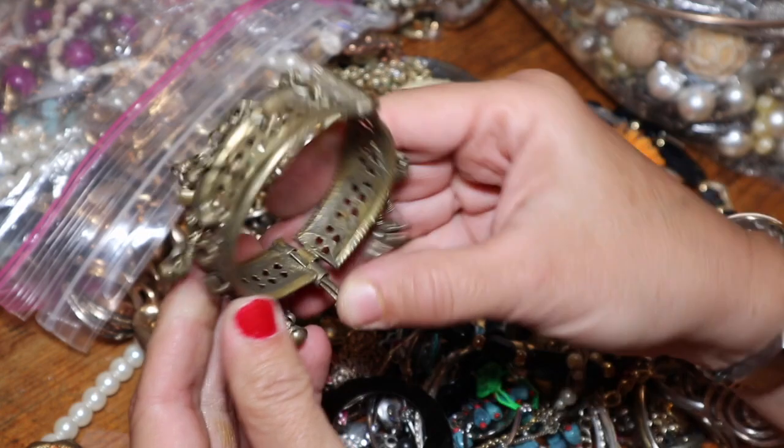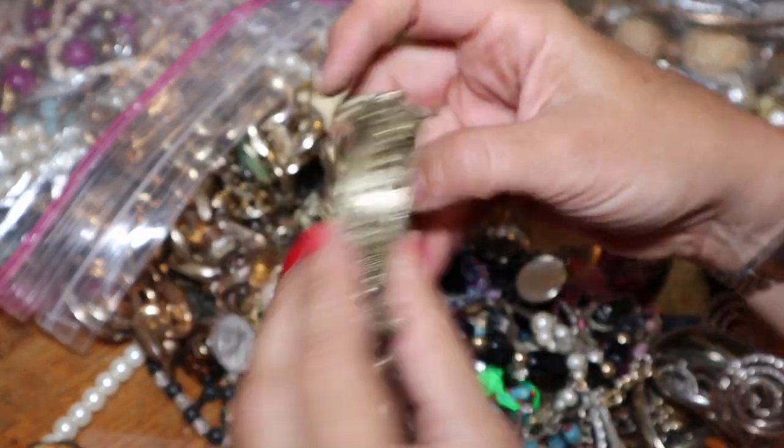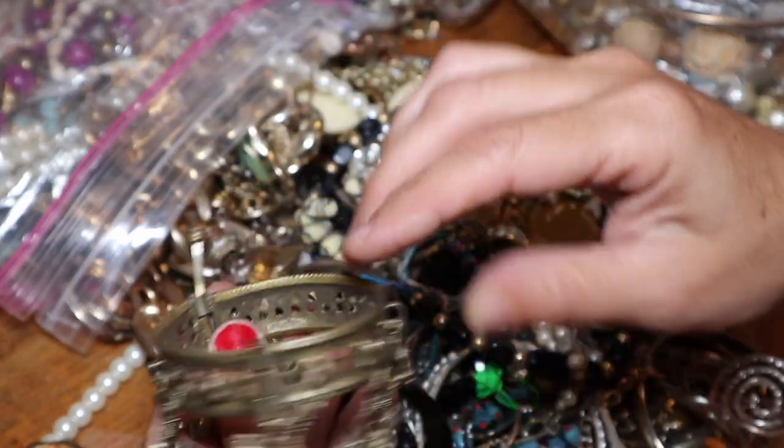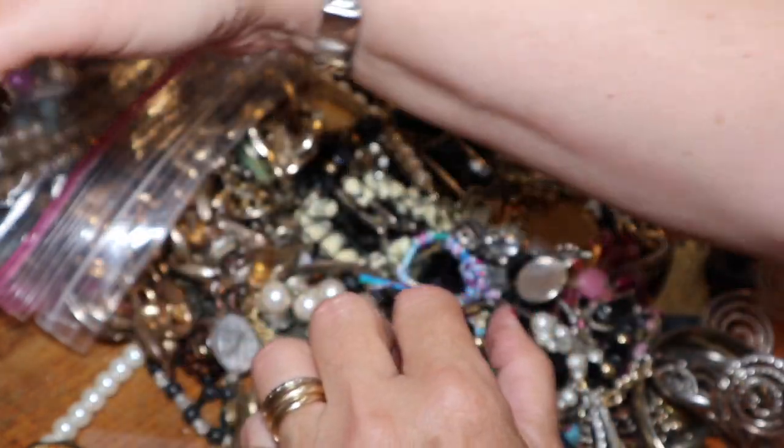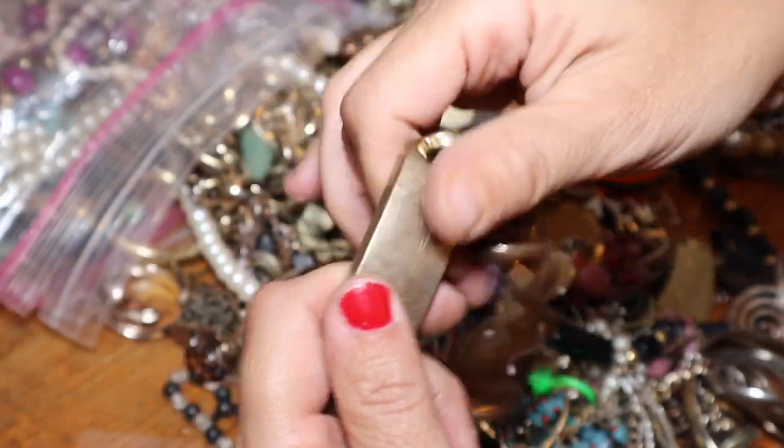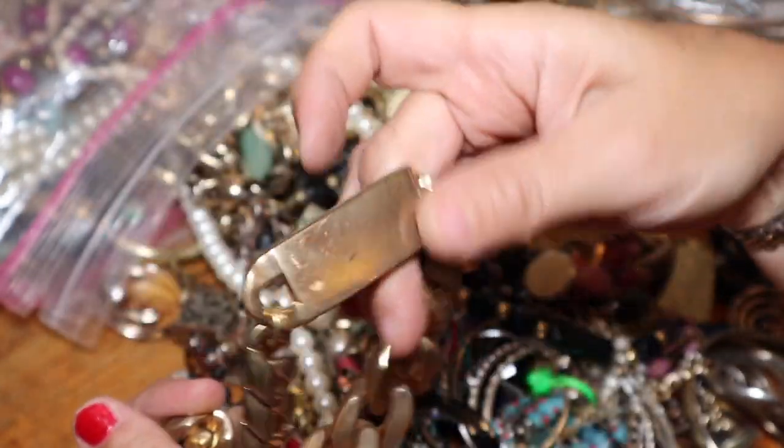So this has an interesting look. Again, missing some parts, but I will sell it in my own lot because it is more of a vintage look. It's like an ID necklace made of plastic, but it's kind of interesting.